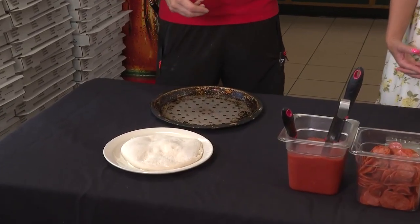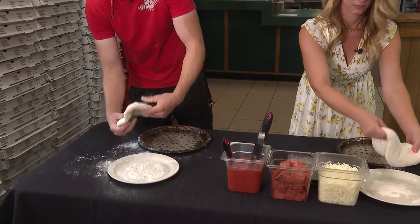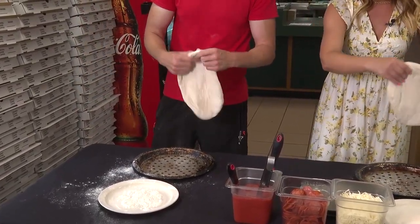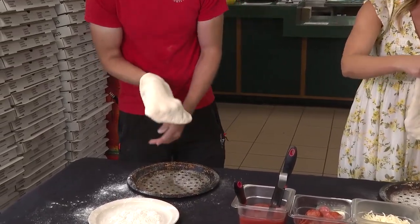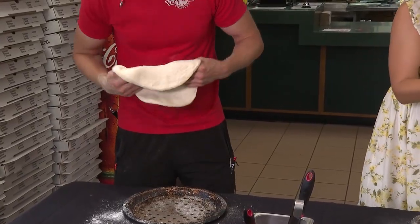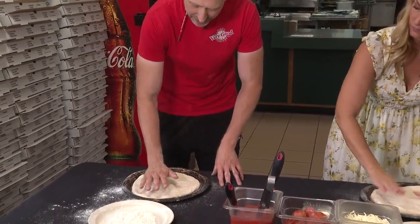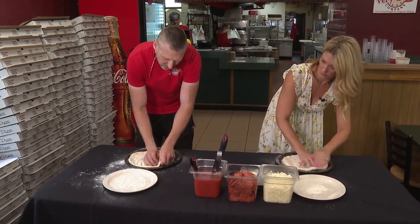What we're going to do, it's already floured. All we do is pick it up, pat some flour off, and then we're just going to stretch it. So it's very elastic right now. All we're going to do is make it about the size of the pan that we have in front of us. Then we're going to put that down. The pan's already been lightly oiled. Then one hand down, the other hand kind of guides it into the edge of the pan.